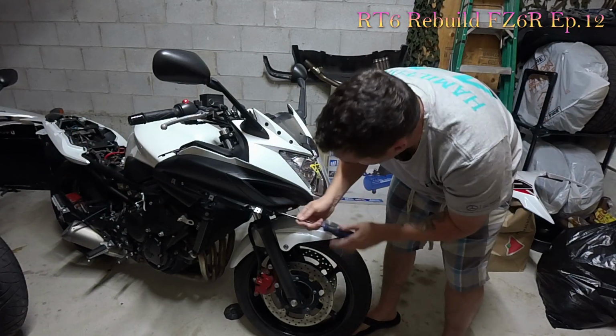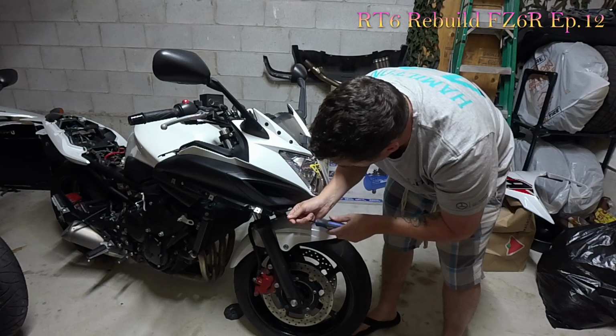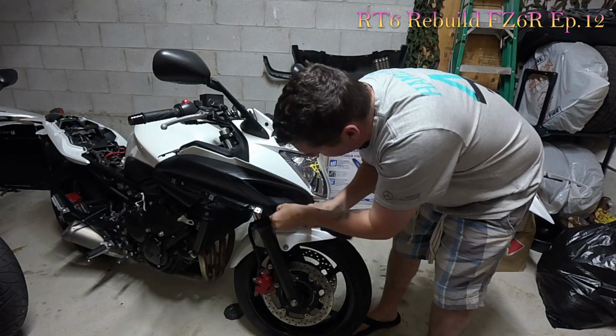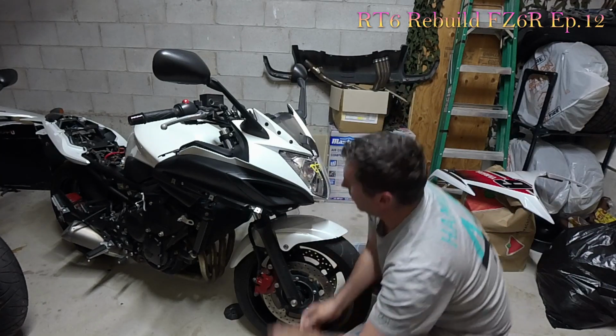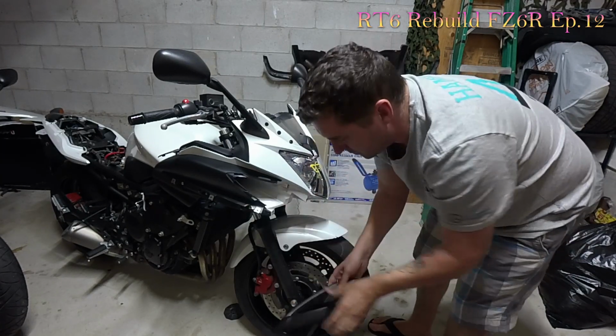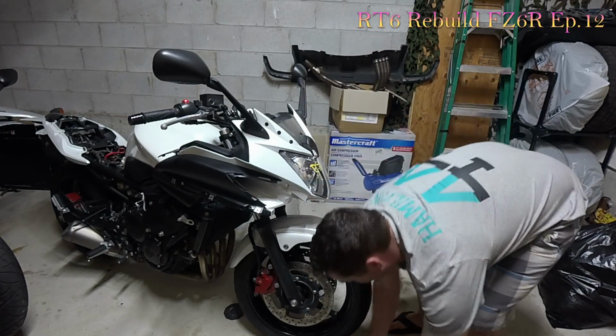Alright, let's start getting some of the plastics off. We'll start with the front vents. Just like that, pull from the nose.